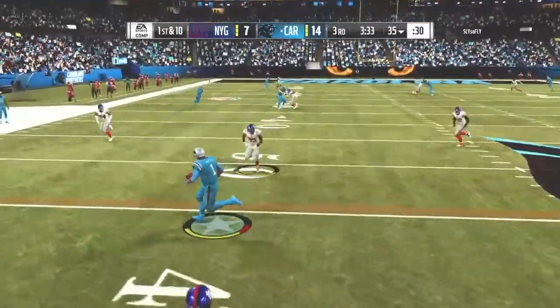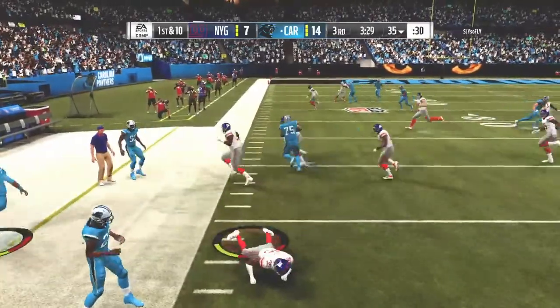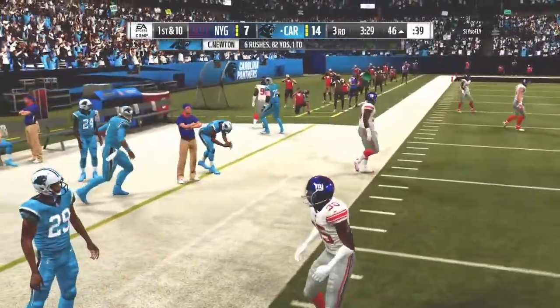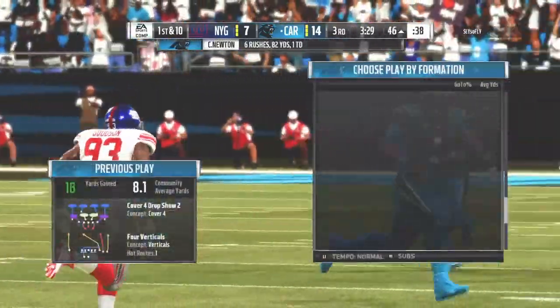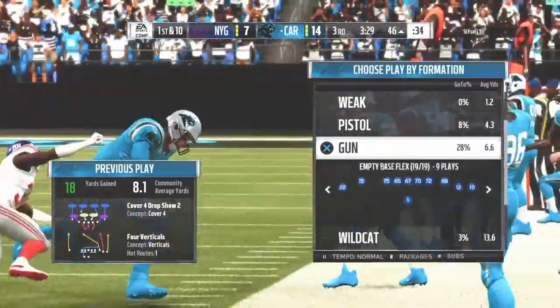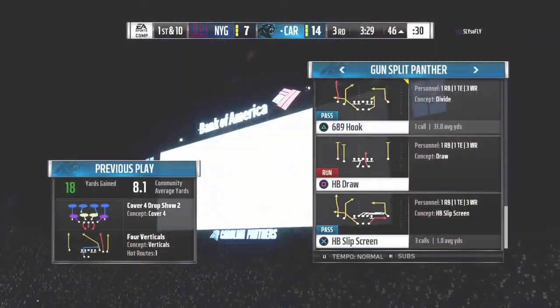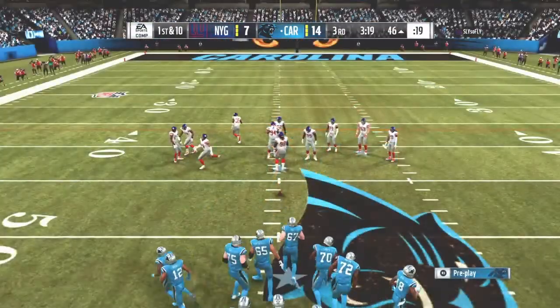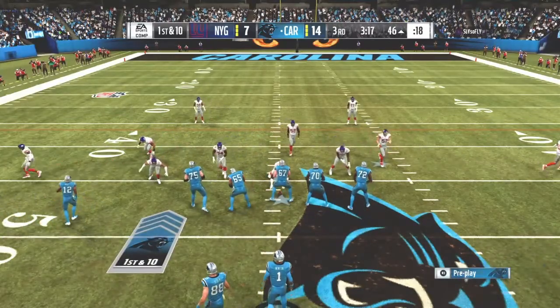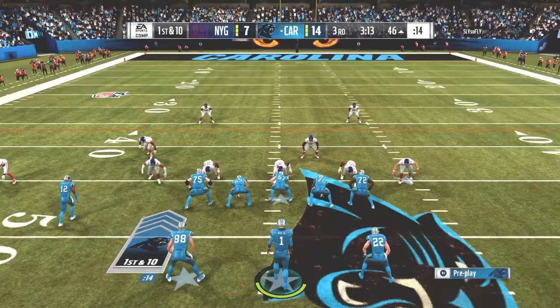Stepping up, he'll try and run. Room to run past midfield. And oh, he sheds a tackle. Now he's got some space. And he is out of bounds on the other side of midfield. I guess no need to force it when you can do that instead. First down, 18-yard gain. So the drive takes him into Giants territory now. First and 10 at the 46.